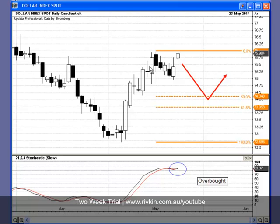We've got some very strong buying bars through here, so it does appear that longer term buyers have entered the market, and once we see a correction, the US dollar may be in for a period of some strength.